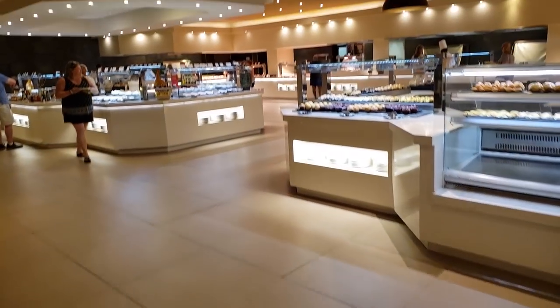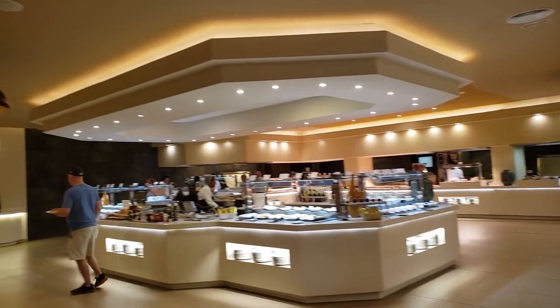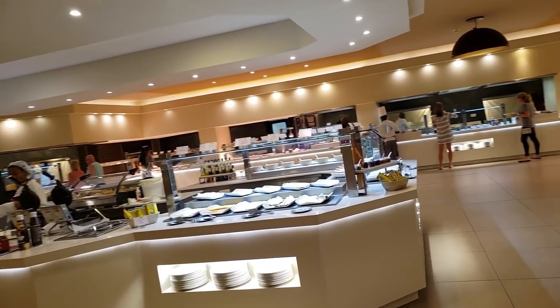The breakfast buffet, also lunch buffet and dinner buffet. Every night they have a different theme. Last night was Mexican night, the night before was American night, but they always have the same sort of assortment of food.